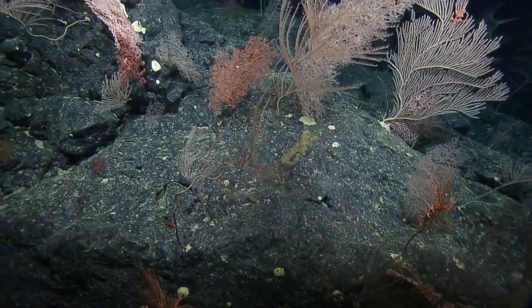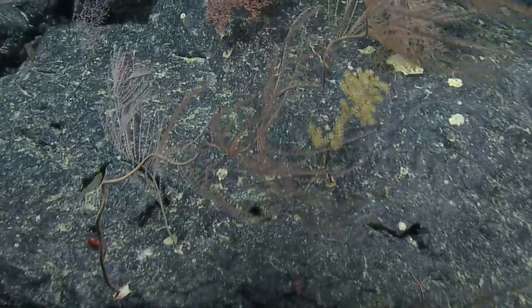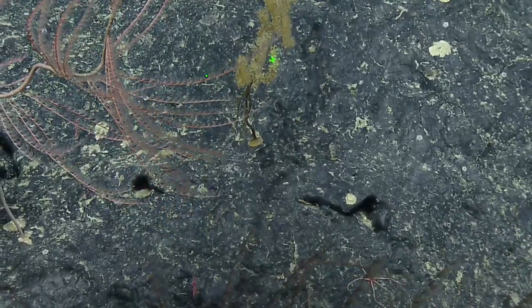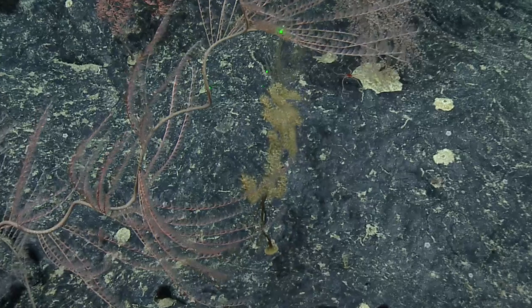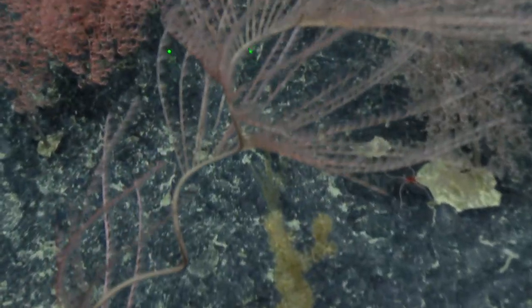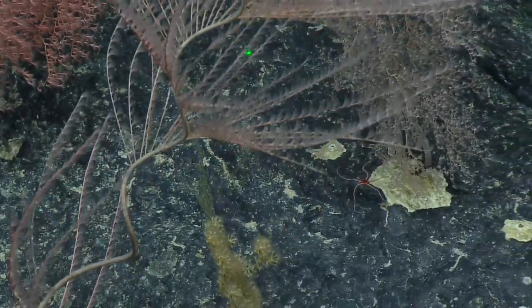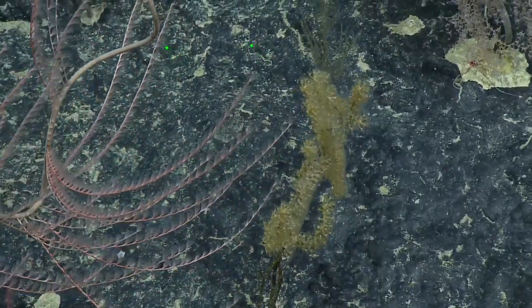All right, go for zoom. Oh, it's just so tiny. Pausing. Sorry, the current's really... Yeah, you're good. I see a little red brittle star right there, too. It's going to be really hard to focus on, so if you want to still grab it quick, I'm able to get it in the still camera, too. Just not zoomed in.